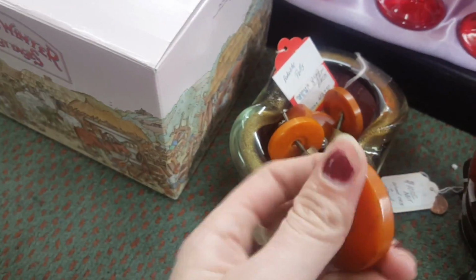$8 each. Nailed it. Because you know I have to sniff this. Oh yeah, that smells like Big Light. That is what Big Light is supposed to smell like.